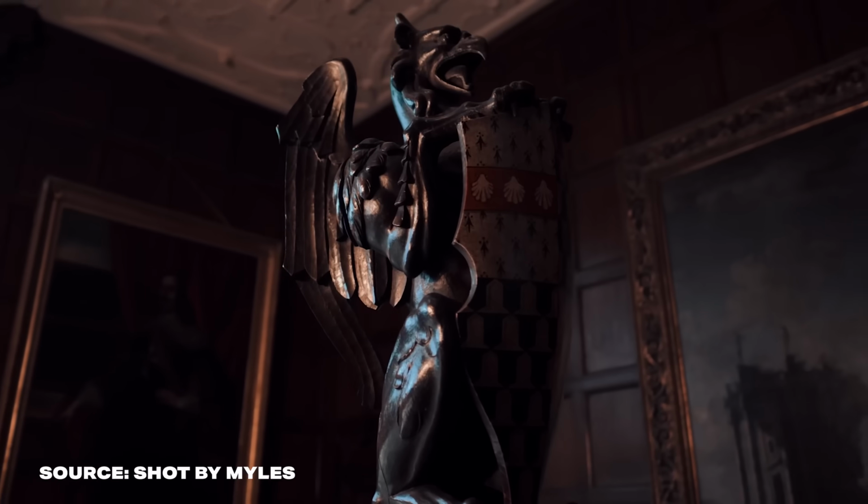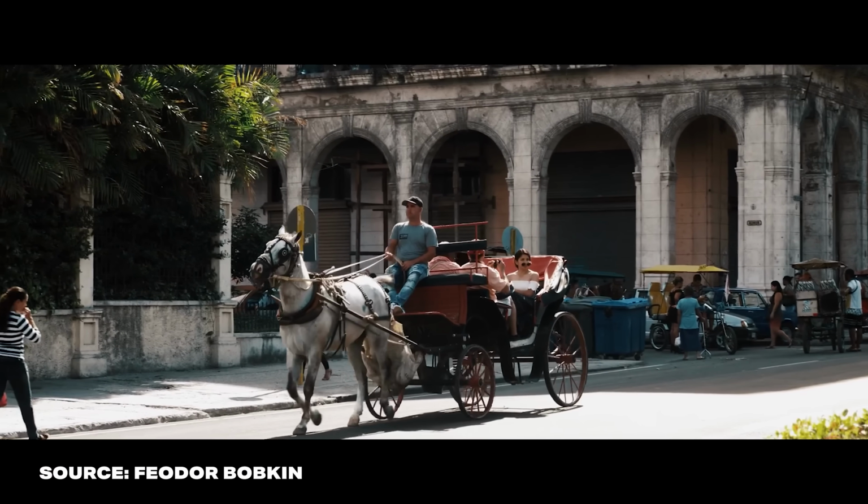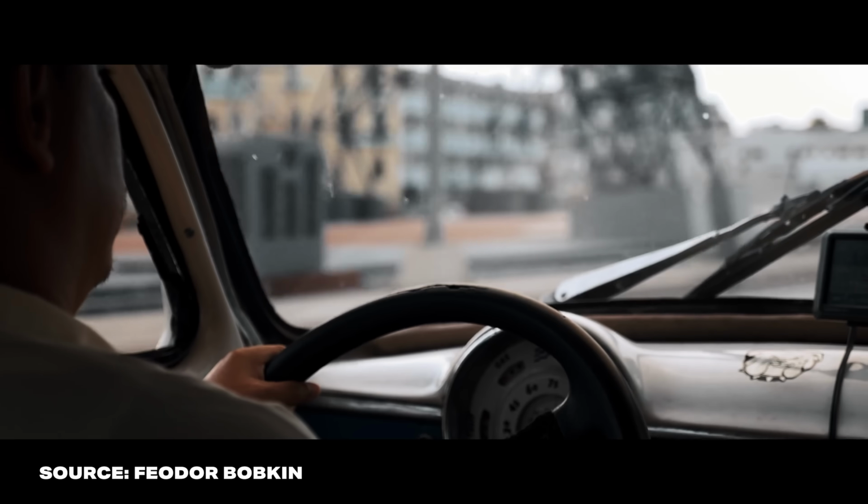If you're a beginner filmmaker or YouTuber who wants to create cinematic video content, but you're on a pretty tight budget, nothing else at this price point is going to offer you this level of video quality, and the only real drawback is the autofocus. Now let's move on to the more modern cameras.